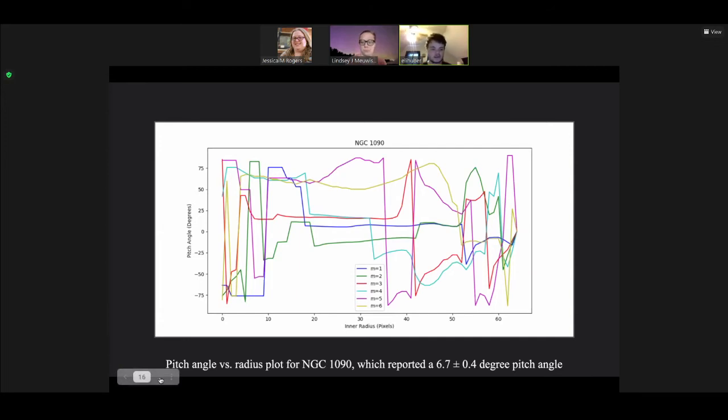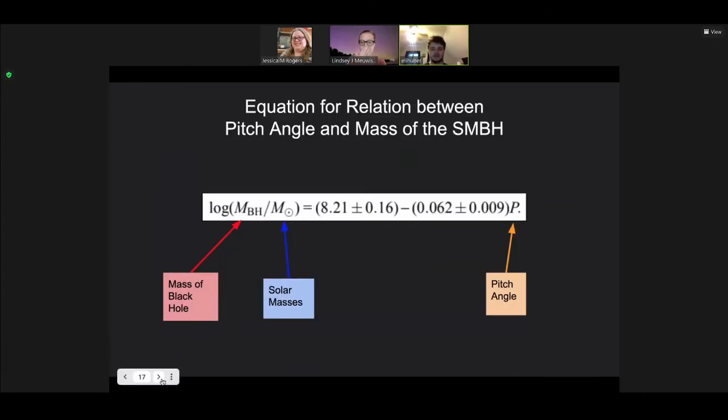So if you want to go to the next slide. Once we have that pitch angle, there's already an established equation that tells us the mass of the black hole at the center of that galaxy based on the pitch angle. I'm not going to read it off, but you can see it on screen there. Pretty straightforward. It's just a number minus a number times the pitch angle, and it makes it pretty easy. So we would use that on the pitch angles reported for all of the galaxies that worked out.